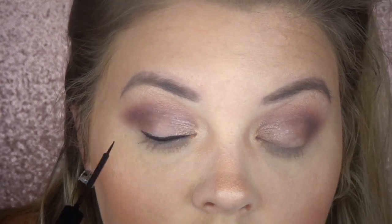I just do it kind of roughly. I don't do it super precise because I'm gonna put lashes on and they're gonna lay on top of this, but it just creates a line so there's no separation you can see underneath the lash strip, from my natural eyelashes to that strip. So this just kind of creates a base.